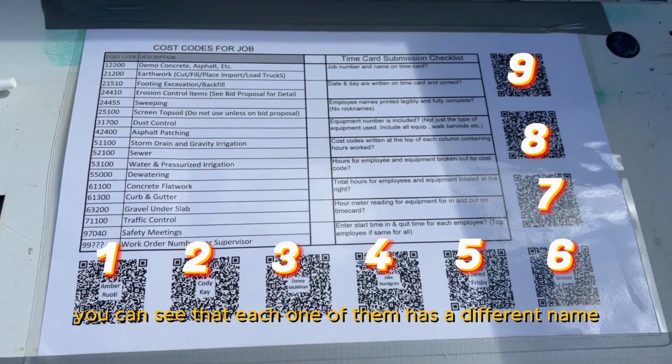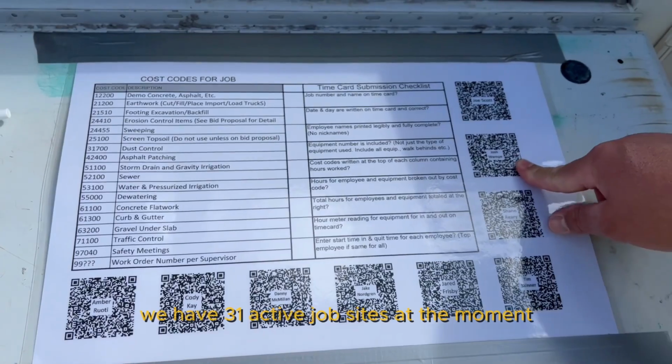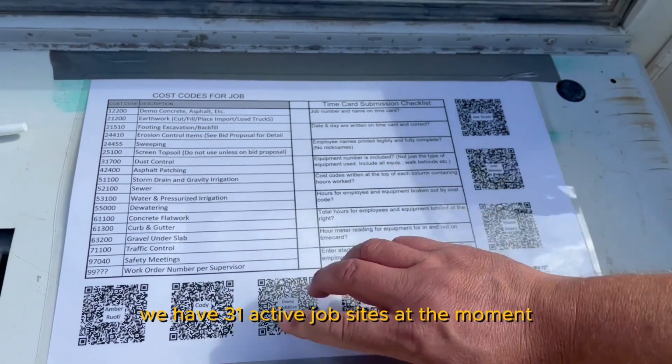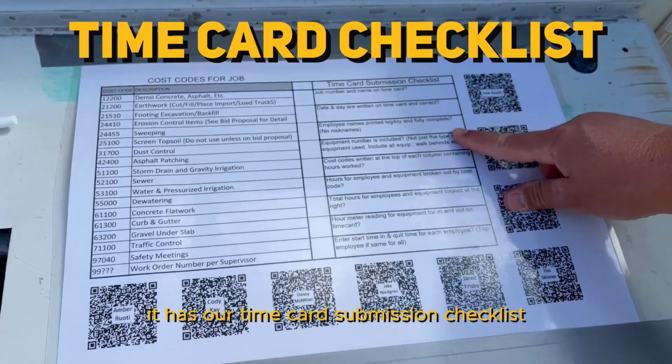As we come over here and zoom in on this time card, you can see that each one of them has a different name. That's for the different superintendents on the different sites. We have 31 active job sites at the moment. It has all the cost codes, and as well it has our time card submission checklist.